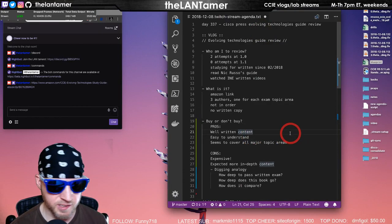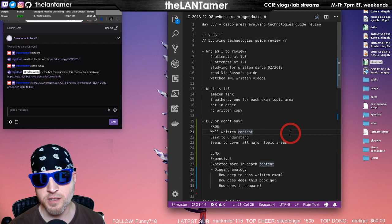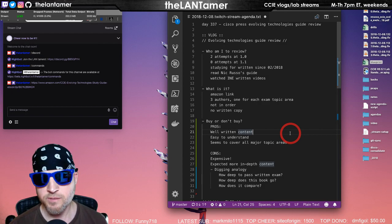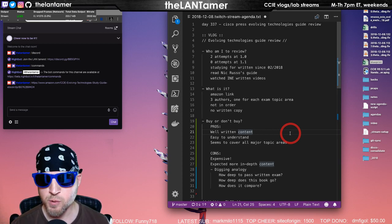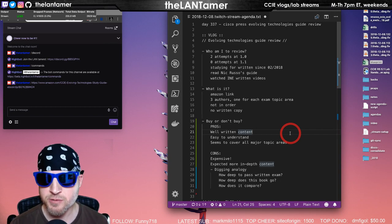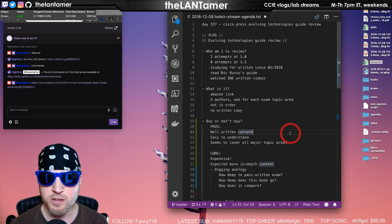Well, I will say that the content that is there is very well done. If you are just starting to study the blueprint for Evolving Technologies, let's say you're getting ready for CCDE written, right? And you hit the IoT chapter, it is a great introductory chapter. All three of them are excellent, very well written.